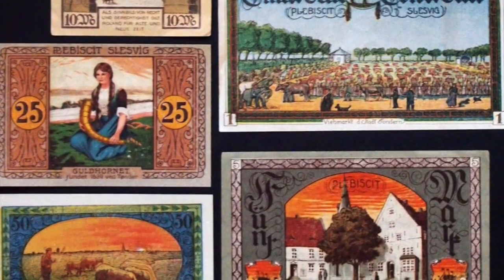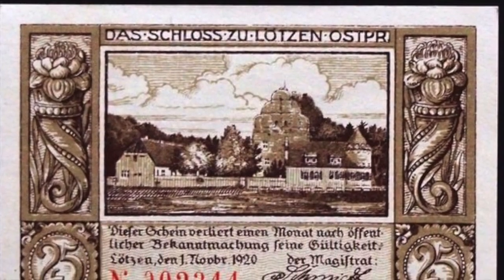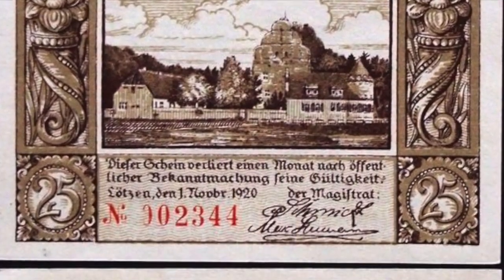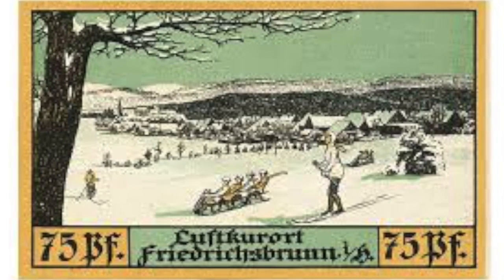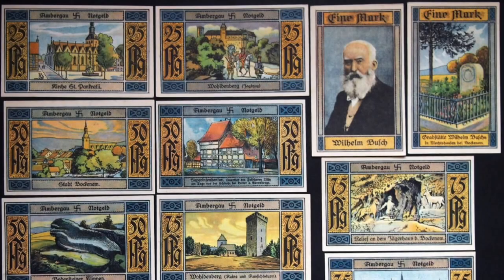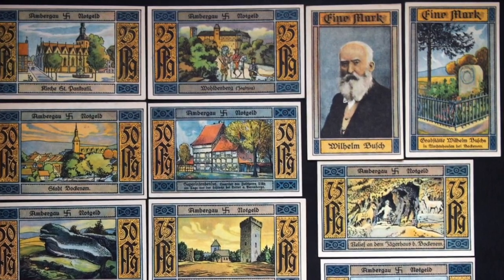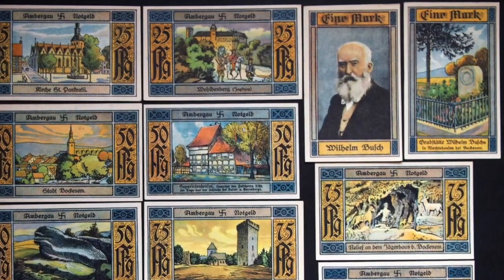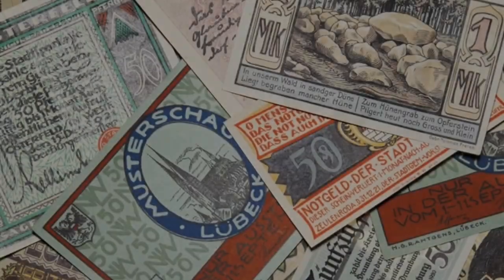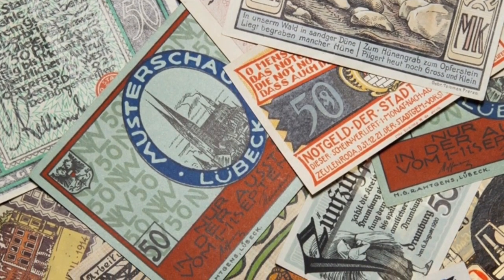But as time went by, Notgeld were produced in bolder colors and often depicted themes that reflected some aspect of German and Austrian folklore, or history, or geography, or politics, or social satire. The towns and organizations that issued the Notgeld took the time and effort to make the notes colorful and attractive to the citizens. Some folks even purchased Notgeld as a novelty or a collector's item. It's been estimated that over 100,000 different Notgeld designs were issued.